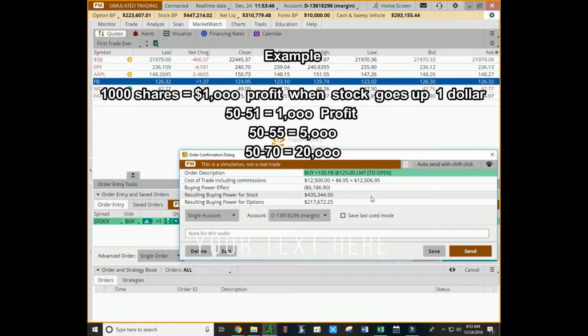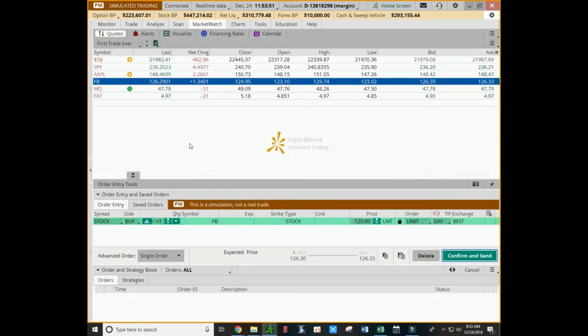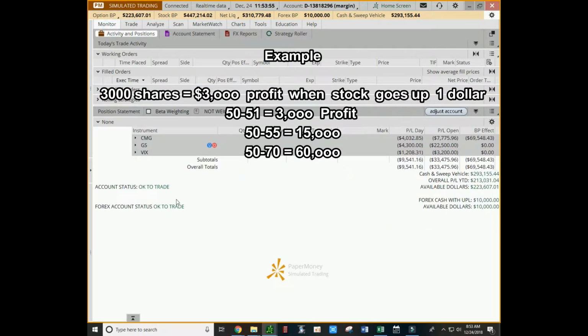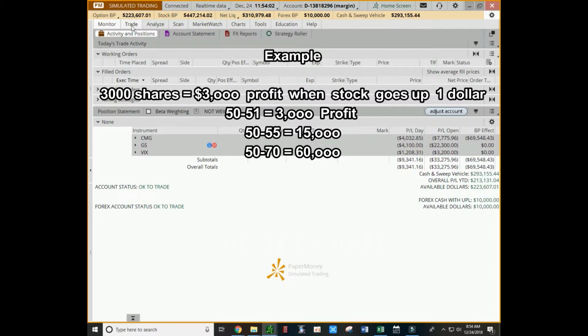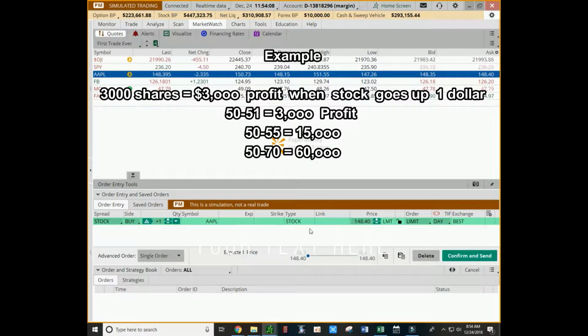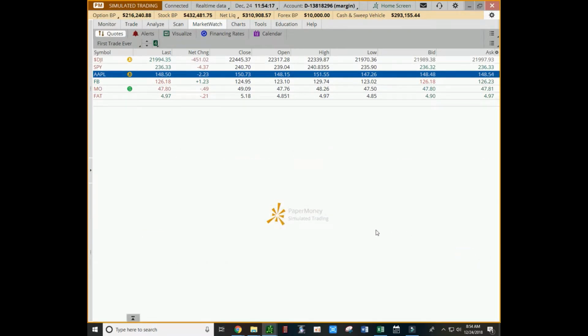So let's see if I can get this into the Similarity Trading account where you can see it fluctuating. So I'm going to go to Monitor, and I'm going to try and adjust this trade. So let's go here, market. Let me actually buy Apple, excuse me, for you guys so you can see what it looks like to buy 100 shares. I'm just going to buy it at this price. Let's see what happens.